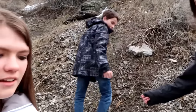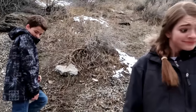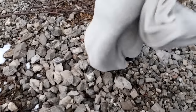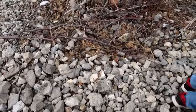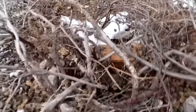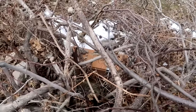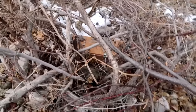Now we gotta get back down? Now that we're halfway up the mountain. How do we get down? This is slippery. Okay, careful, Ty, going down, careful. Watch out for that tree. Whoa! Guys! Hey, guys, come here! What? There's something down there, I don't know what it is.